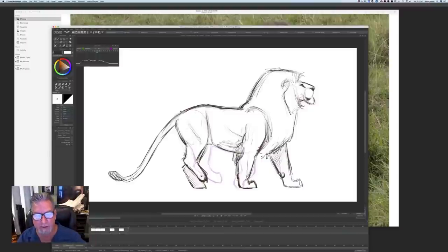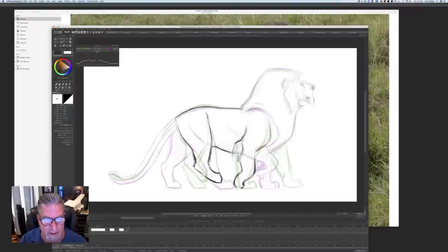So here, this is where you want to start thinking a little differently as well. As the hips are coming down, the tail is still coming up. Back here. Whoops.